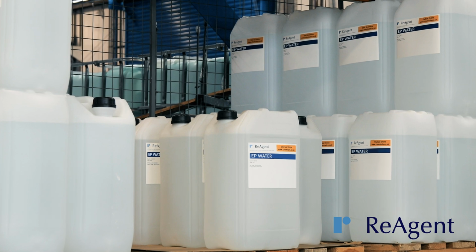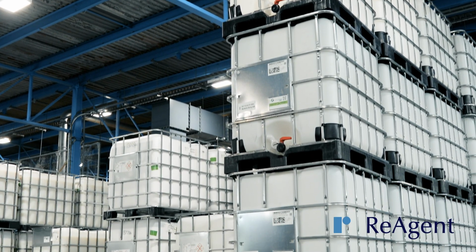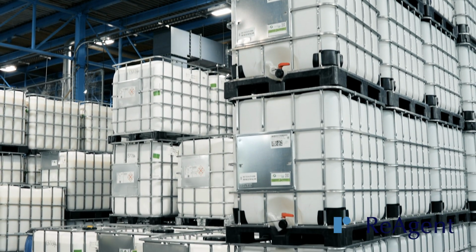ReAgent can supply EP water in any container size from 25 litre to 1000 litre IBCs, and we can flex and scale to your needs.